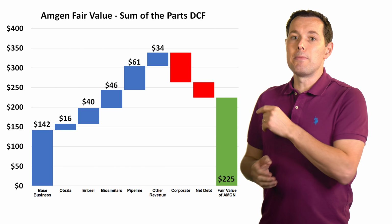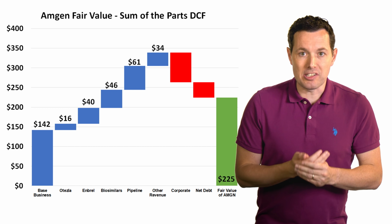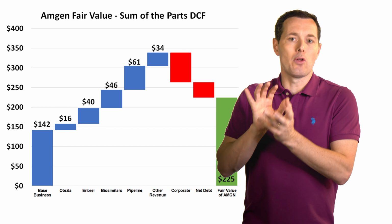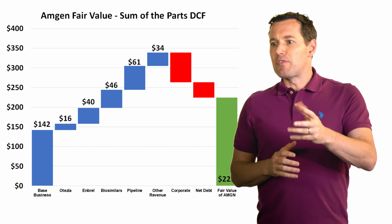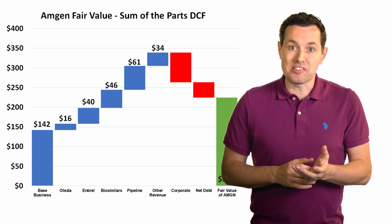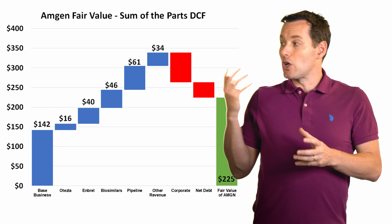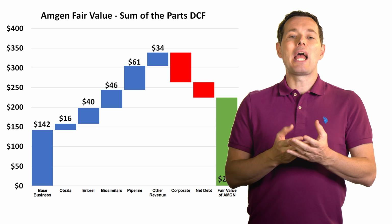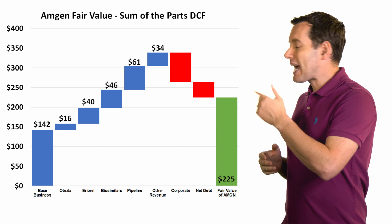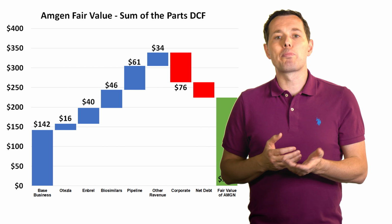Okay, then we have the red bars. The red bars are clearly taking away from value. I assume it's obvious that we can't just take the value of the drugs and say, okay, that's the value of the whole company. That might work if we were considering buying the company, then maybe selling off all the pieces. Perhaps that can make sense. But since that's not what we're doing, well, in fact, they're going to have some corporate expenses that we have to account for. So in this case, we give back about $76 per share to account for the corporate expenses.